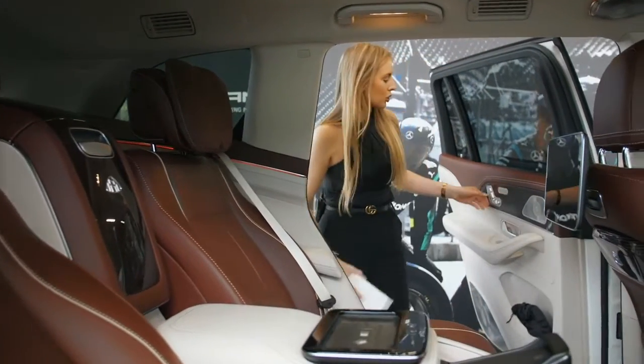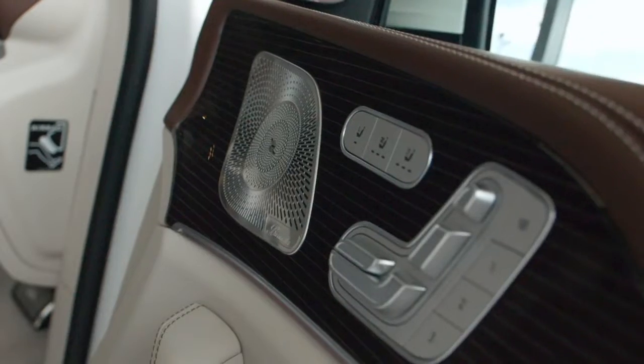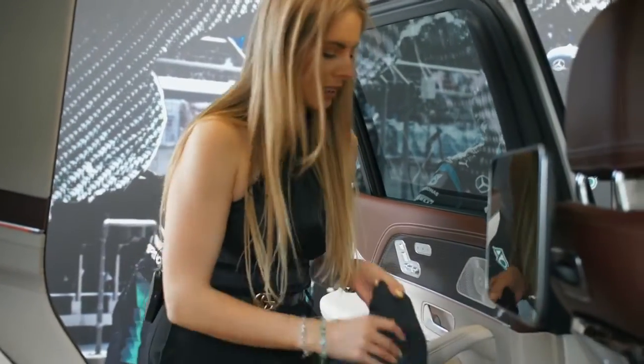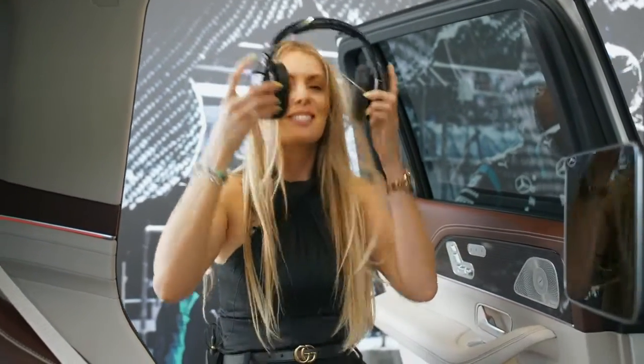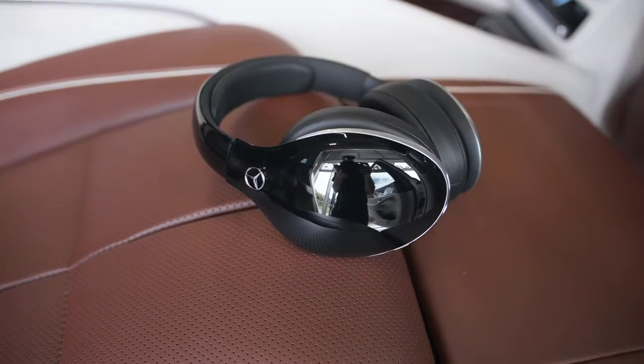And all of the seats are controllable via the door as well, so if you want to change your position whilst you're in the rear, you can just do that nice and easily via the door. And last but not least to forget, you've got your headphones, which, if I say, are pretty snazzy. There's a lovely smooth finish with the Mercedes-Benz emblem on the side. Let's show you the boot.